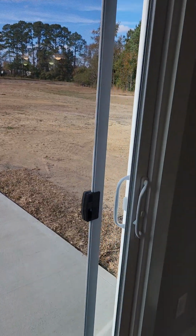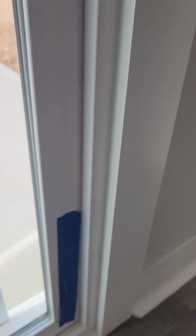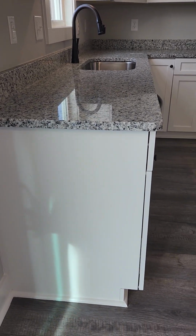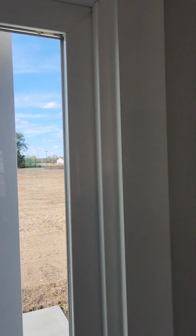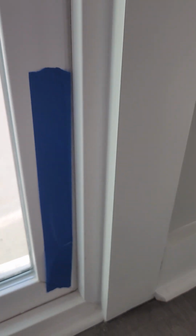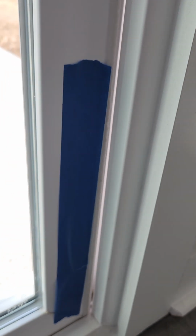Over here, this door closes great at the top, but at the bottom it's got a gap, so it doesn't close fully. See, if you open up the door and you close the door, the top looks great and the bottom has a gap. I don't know what to do about that. It might just be offsetting or whatever.